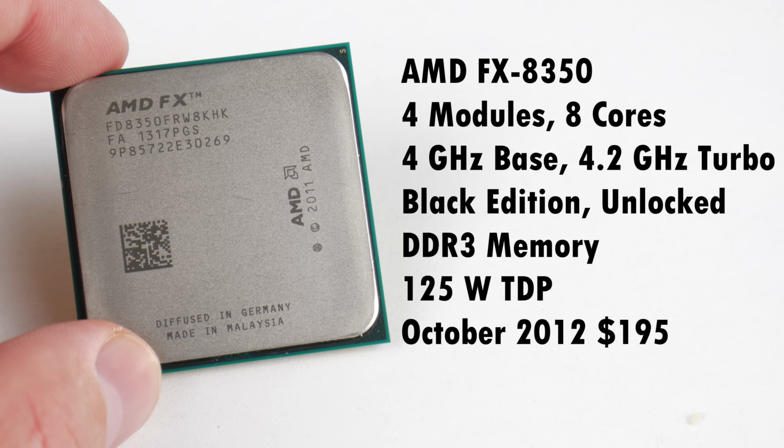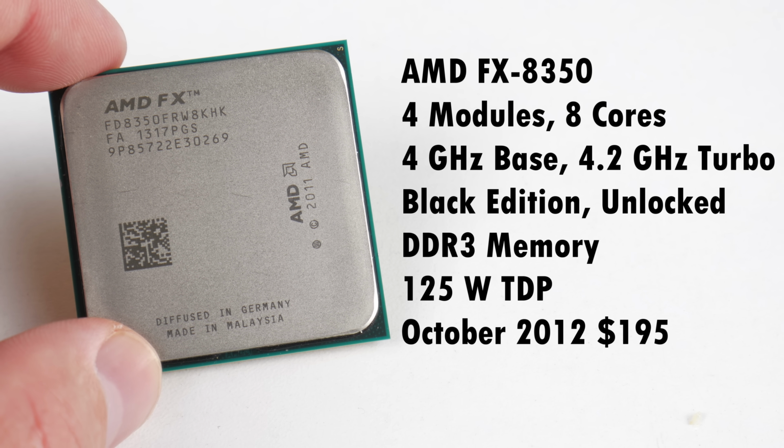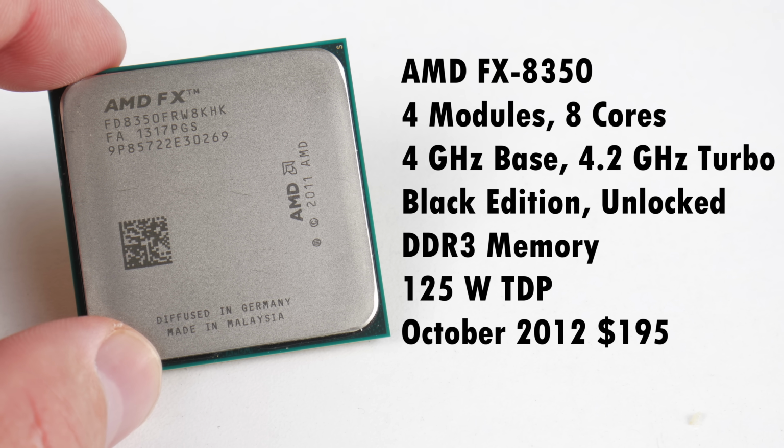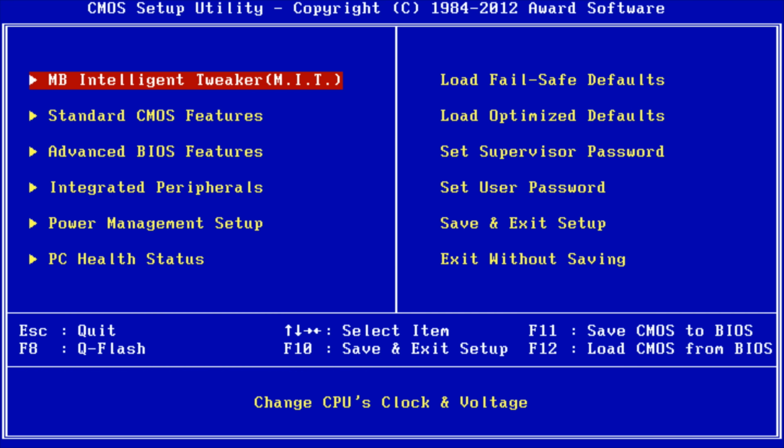So the FX-8350, we have 4 CPU modules or 8 CPU cores. We have a 4 GHz base and 4.2 GHz turbo clock speed. This is a Black Edition CPU, so it's fully unlocked. It supports DDR3 memory, a TDP of 125 watts, and it launched in October of 2012 for a price of $195.